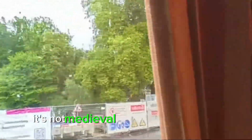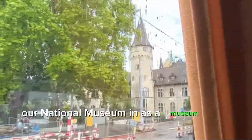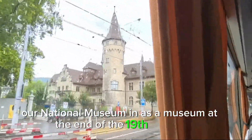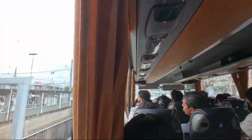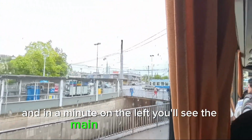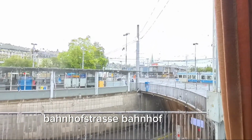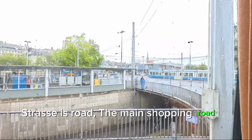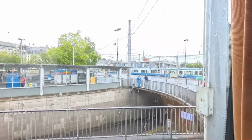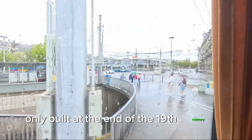It's not medieval and it's not a castle. Our National Museum, built as a museum at the end of the 19th century. It's a historical museum. You can learn a lot about Switzerland there. And in a minute on the left, you'll see the main shopping road, Bahnhofstrasse. Bahnhof is station. Strasse is road. And the main shopping road from the station to the main port. Only built at the end of the 19th century.